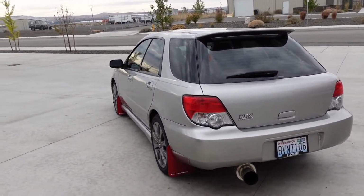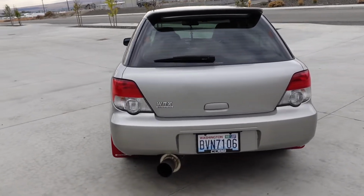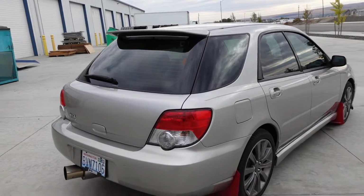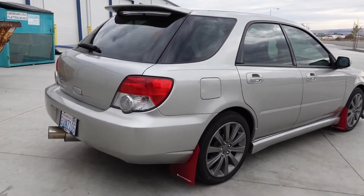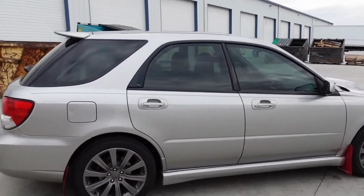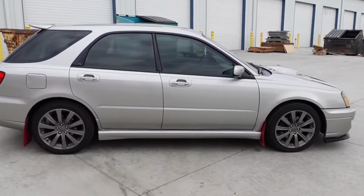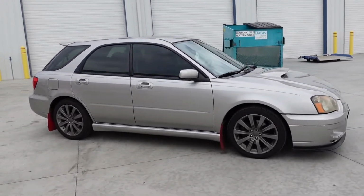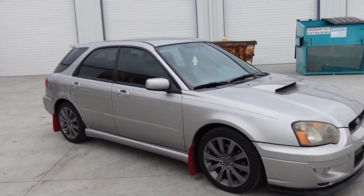So you guys ready for this new build? And you're probably wondering about the black Lexus. The black Lexus is up for sale right now. I'm trying to get rid of that so I don't have so many cars. I have 4 cars right now, so my driveway is looking pretty crazy. But yeah, what do you guys think about this new car?